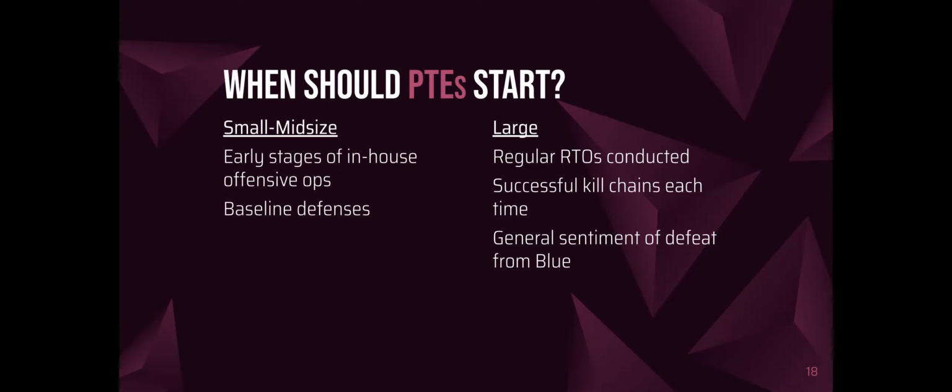And that's when they generally reach out to people like me, or someone like me working on the red team will say, hey, I have an idea. Why don't we try this instead? And they usually implement purple team exercises as a follow-on to red team operations.